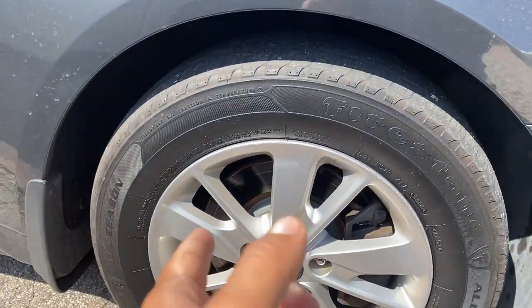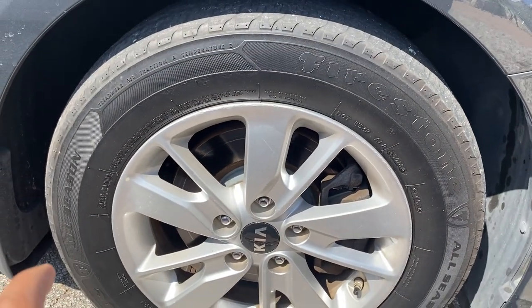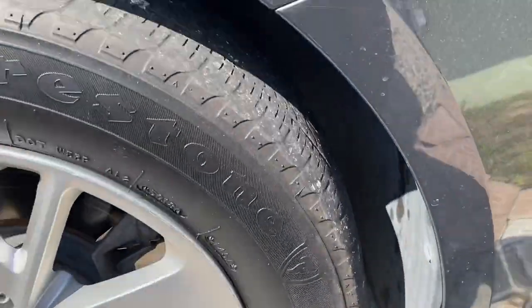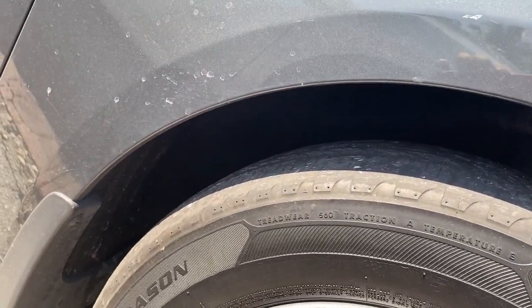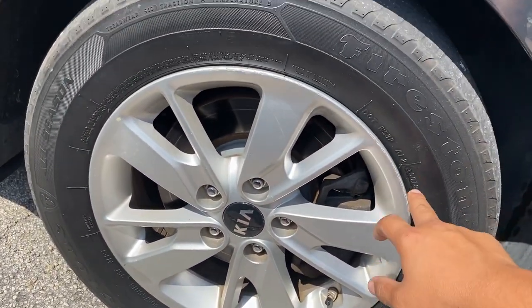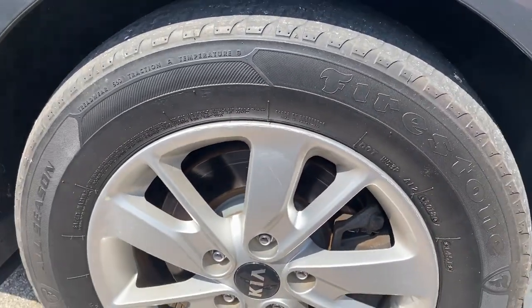This vehicle has been moving every day, a couple miles every day. I would say it held up pretty good, but as you can see, towards the outside of the wheels, the outer walls, it's definitely dried up a lot. The only place you really still see the conditioning is around the rim. Everywhere else is already kind of fading off.